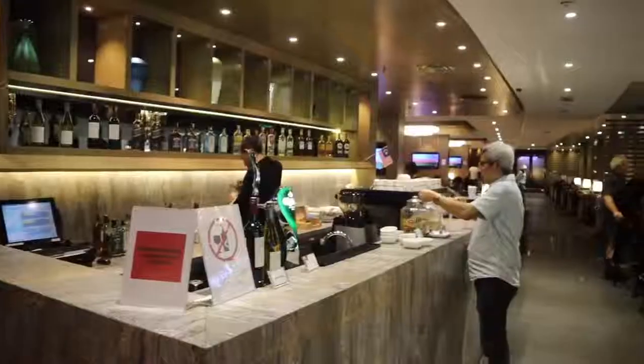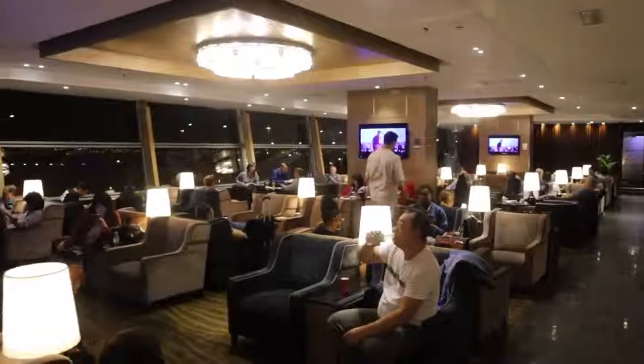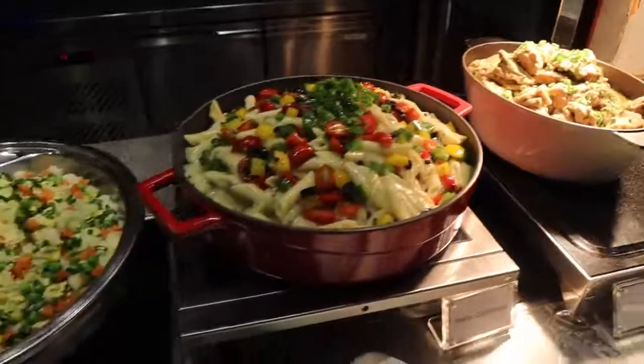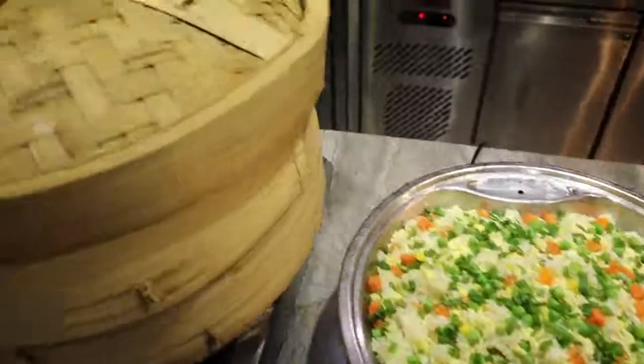I used the Plaza Premium Lounge in the satellite terminal before boarding. The lounge was quite crowded, but I really liked the food on offer. After all, Malaysia is always a great place for a foodie.